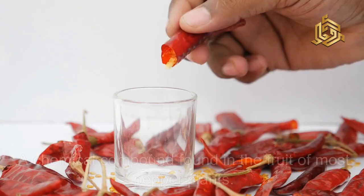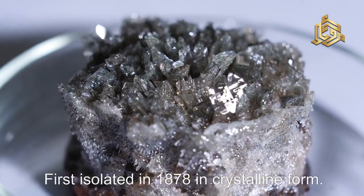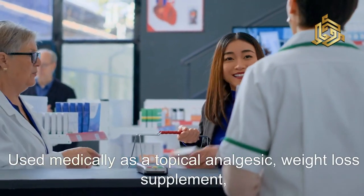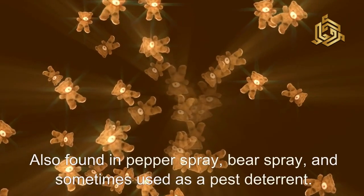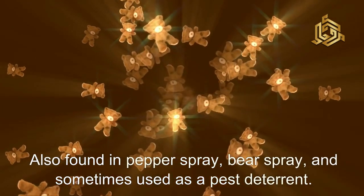Capsaicin. A chemical compound found in the fruit of most pepper plants. First isolated in 1878 in crystalline form. Used medically as a topical analgesic, weight loss supplement, and extract in commercial food production. Also found in pepper spray, bear spray, and sometimes used as a pest deterrent.